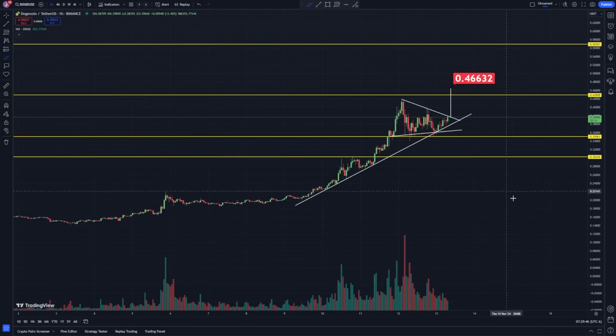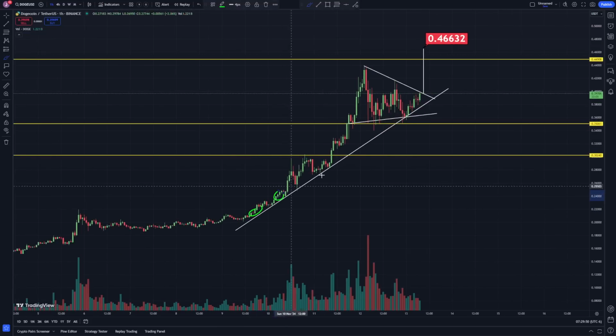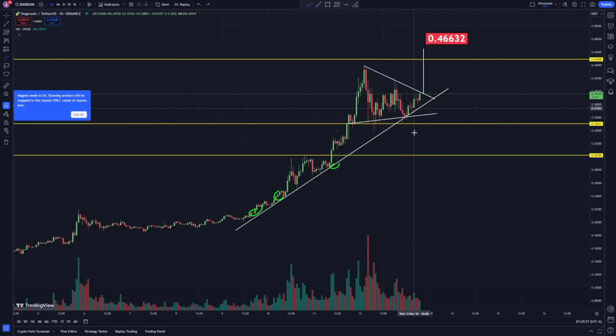So let's go to the hourly time frame. This is the main thing that I'm watching right now. We have support, giving me this trend line going to the upside. Looks like we tested it right here and we're bouncing on it still, hopefully. Let's hope that we can continue to get support on this uptrend and bounce to the upside.